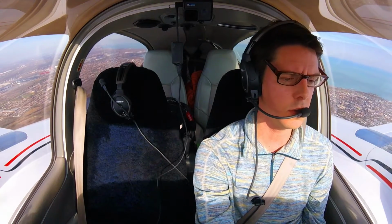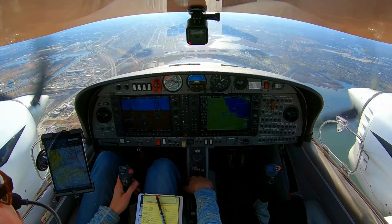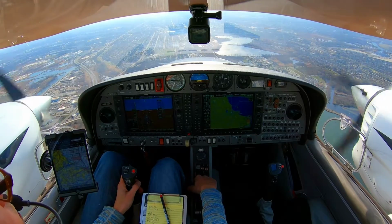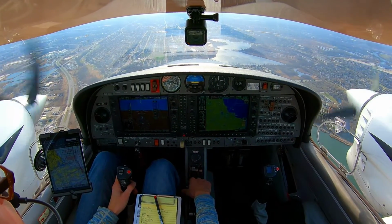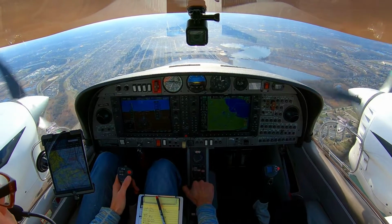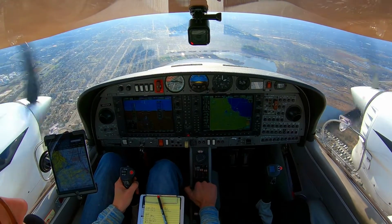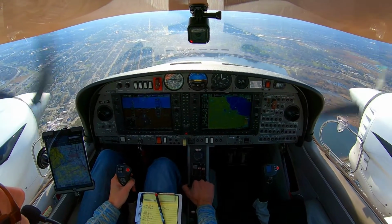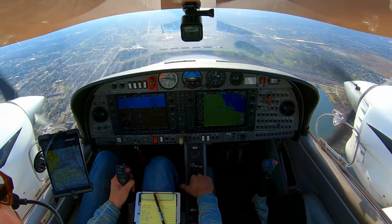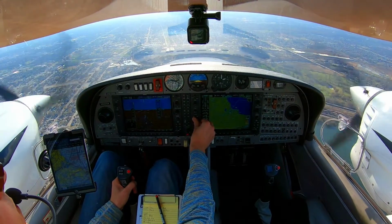Lansing traffic. Twin Star 822 Sierra Alpha, 8 miles to the north, inbound for landing runway 18, Lansing. Lansing traffic in a Skyhawk, turning up base for 18, Lansing. Okay, gas is on the mains, fuel pumps on. Lansing traffic, 737 Papa Whiskey is left downwind 18, Lansing. Slow this thing down. Lansing traffic, Skyhawk turning base, final sorry for 18 Lansing.